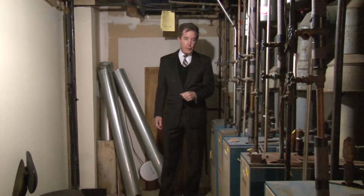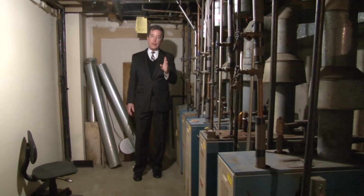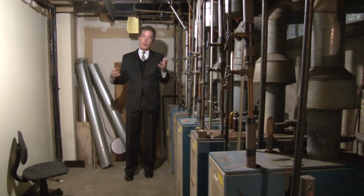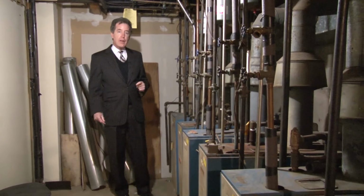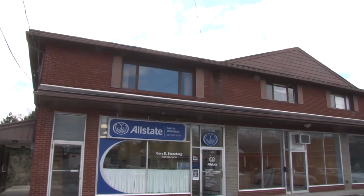And in the utility room, we have six furnaces. Every unit is separately heated and separate electric, so the landlord does not get the bill and have to pass it through to the tenant. They have their own, they take care of it. But this is a very nice installation. The building was very thought out when it was built, and it's in great shape.